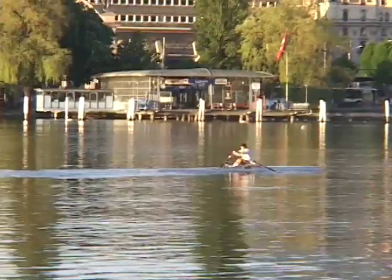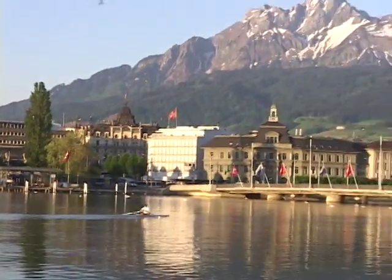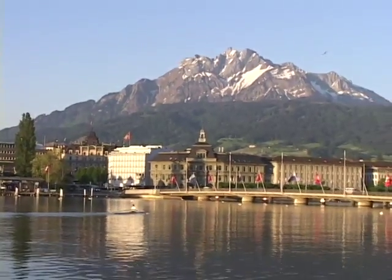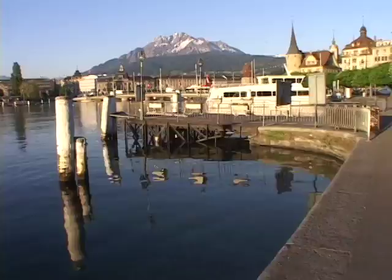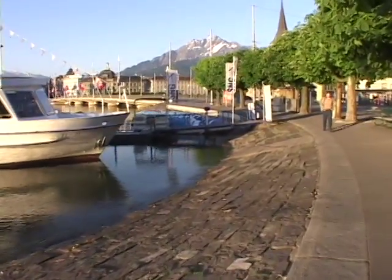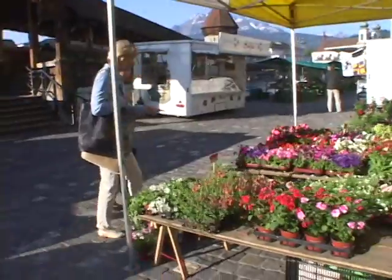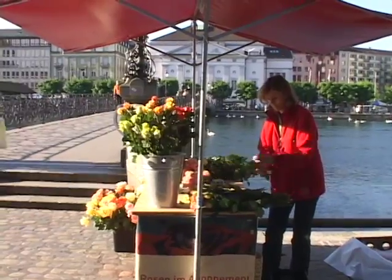That concert hall is becoming kind of a signature landmark of the city, something like the Sydney Opera House or the new concert hall in Copenhagen. It's becoming a trend in cities around the world to establish themselves with a nice architectural landmark, especially on the waterfront if they're so lucky to have one.